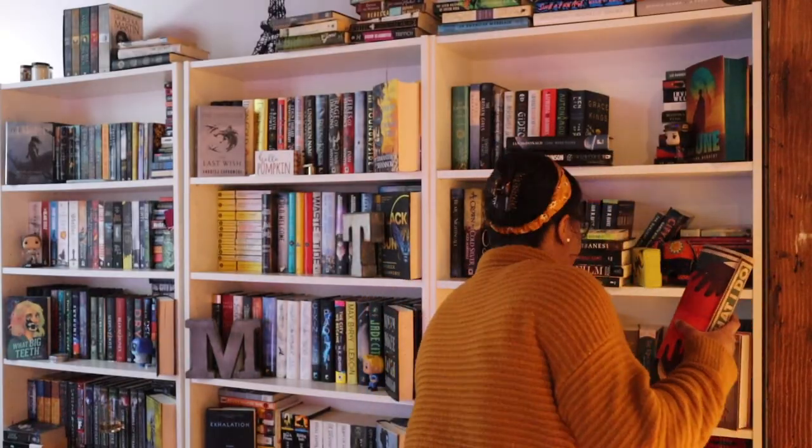God, I'm so sweaty right now, but I wanted to show you guys this. I have a Ninth House candle. This is great. It says Lethe House on it and it smells amazing. I love it so much. And then I have to show you guys this. It's beautiful. I need a frame for it.